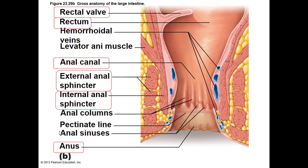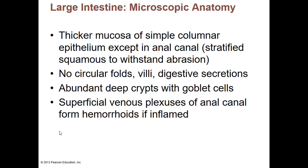Then you have the two. You have an external anal sphincter and an internal anal sphincter. The internal one is made of smooth muscle that you can't control. And the external muscle you can control, hopefully, to eventually squeeze and keep it closed until defecation is at an opportune time. I think one of the videos talks about if it's opportune or not.